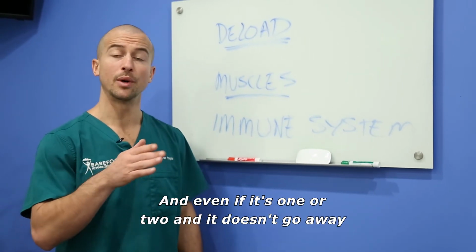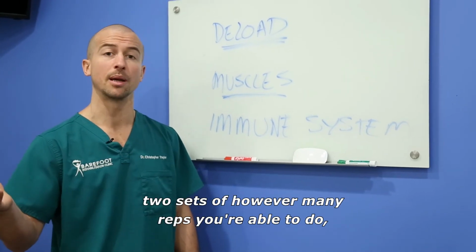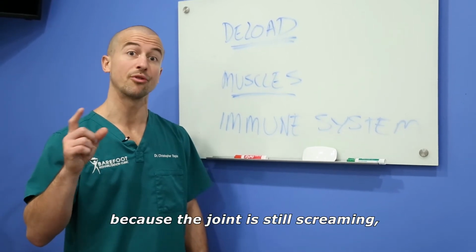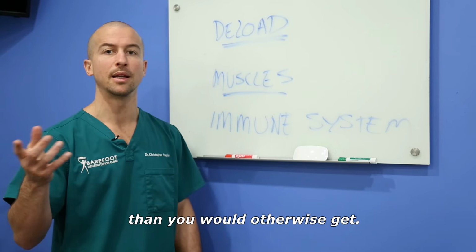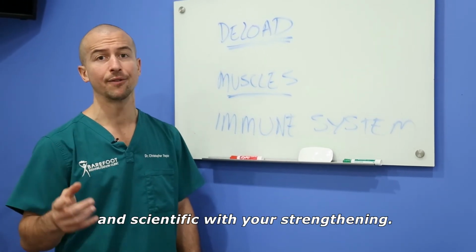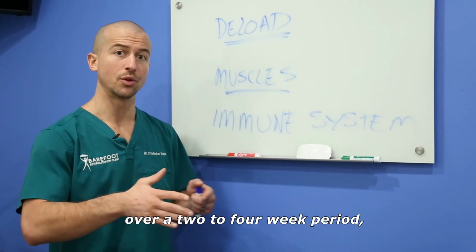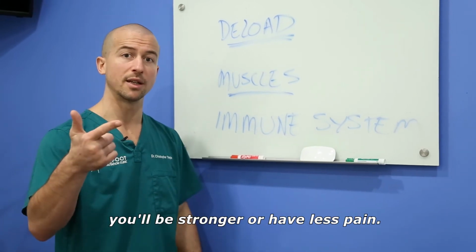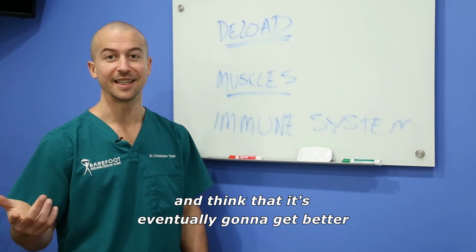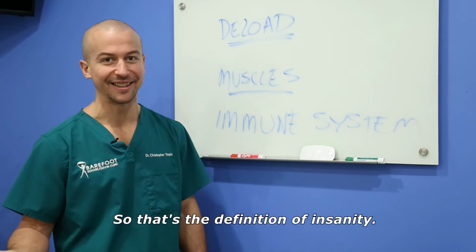And even if it's 1 or 2 and it doesn't go away after a week or 2 of doing this every day, 2 sets of however many reps you're able to do, then I probably would stop doing those strengthening exercises, because the joint is still screaming, even though it might be a lesser pain than you would otherwise get. So just be really slow and gradual and systematic and scientific with your strengthening. Strengthening exercises work when you do them every day over a 2 to 4 week period. You'll be stronger or have less pain. Do not do strengthening exercises for a year and think that it's eventually going to get better, because it's proving that it's not. So that's the definition of insanity.